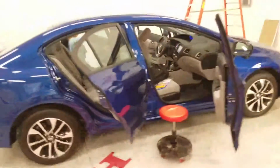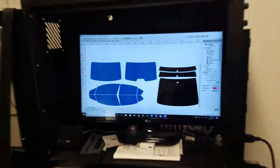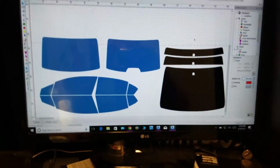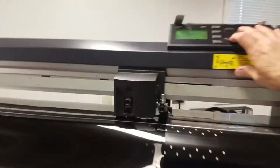Right now I am working on a 2015 Civic. And so I have the patterns pulled up for the 2015 Civic here. And so that's what that is. That's how that works. This is the software. This is the machine here. I'm actually going to show you. I'm going to cue this up.